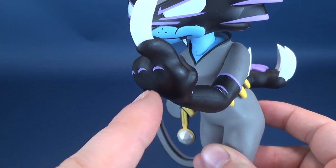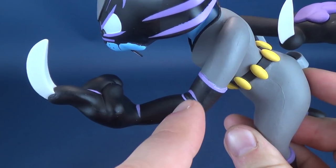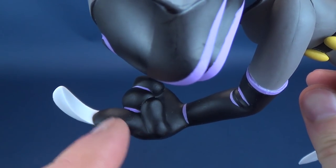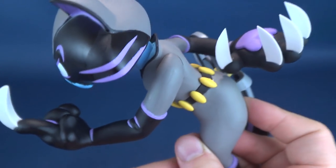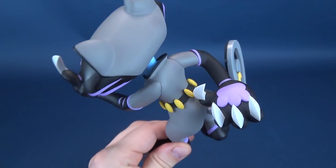It gets that treatment also around the knuckles section, anywhere in which there's a hinge, for example, like the elbow and around the hand area. Even the individual fingers get separated from one another, not by a C, but instead a little strip of purple. Coloring like this on the Catwoman is fantastic.